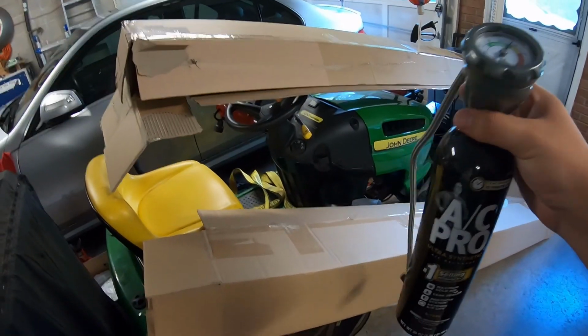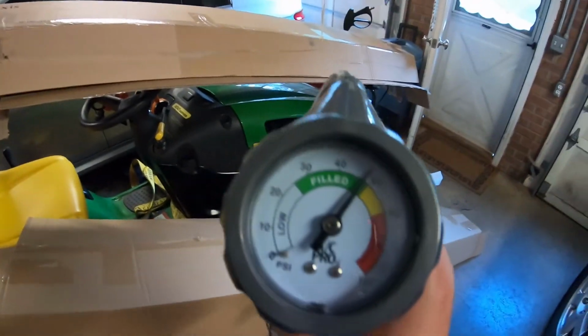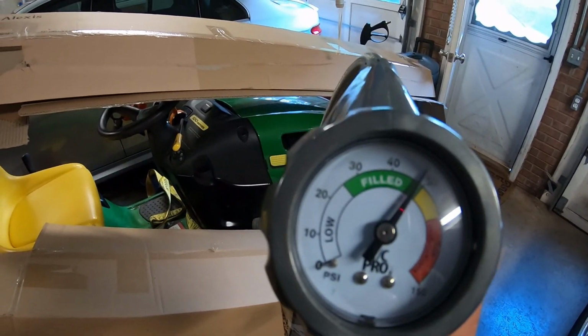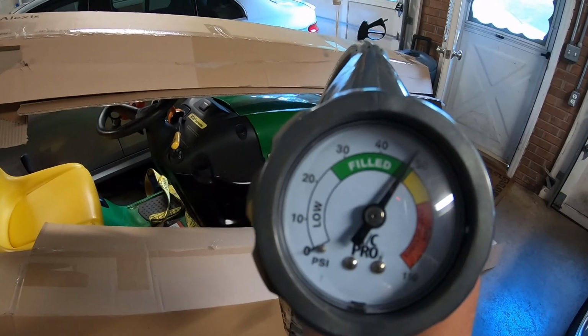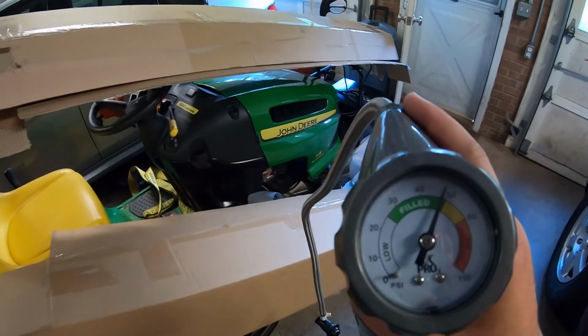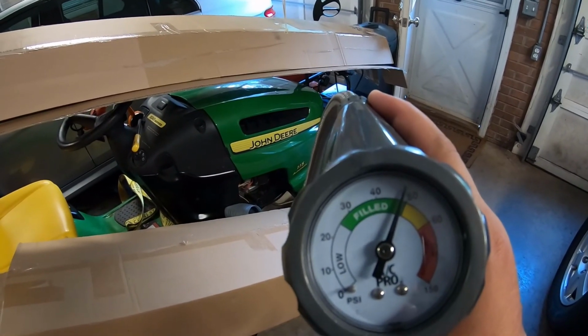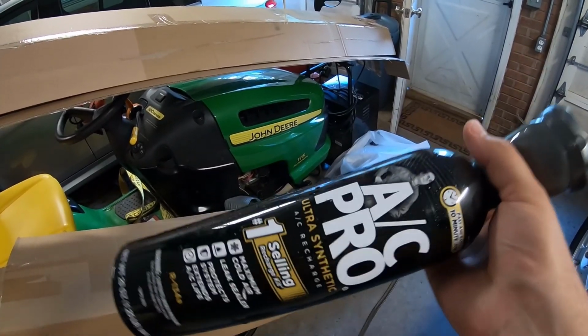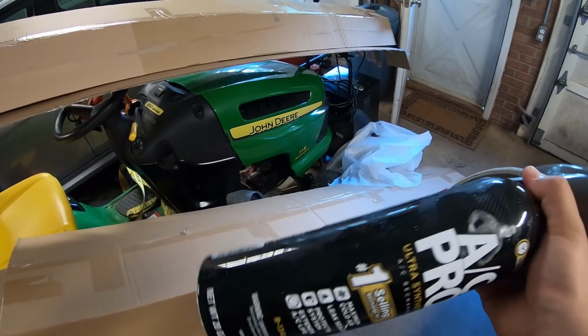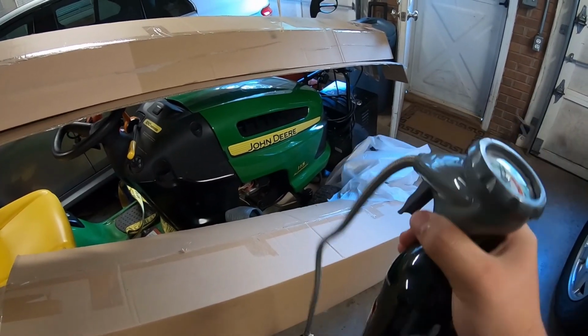So yeah, we are out of refrigerant or Freon, and we got it probably, I'd say, right to where the F is on the green and filled. They say once you get to the green to stop, but just going off the thermometer in the truck, it wasn't near the 45 degrees optimal temperature that I'm looking for. So I'll probably have to go get another can, but the good news is this thing right here is reusable, so we'll just pop that off and put it on the new can.